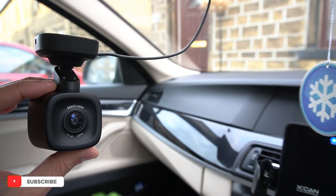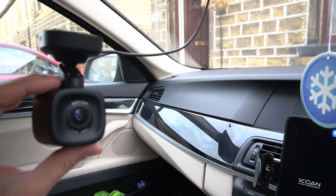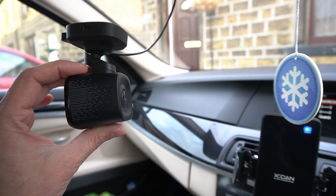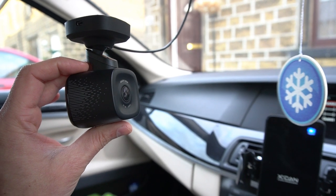Now, recording of day and night, it was very much clear. I have shown it within this video as well. Now, the good thing which I like the most about this camera is basically I do not need to take it out to take a footage out of this camera at all.